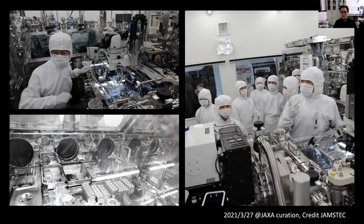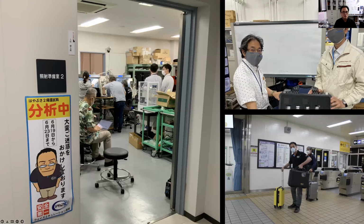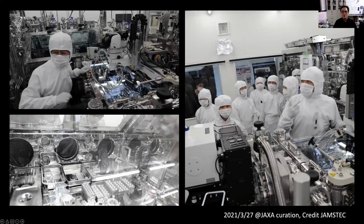This is just right after the sample opening. We went to the JAXA curation, and then these are very organized. Some of them went to the JAXA curation, so you already saw, or maybe Johnson has several samples already. So this is Akira Yamaguchi. These are our team members. So by the way, this is me.